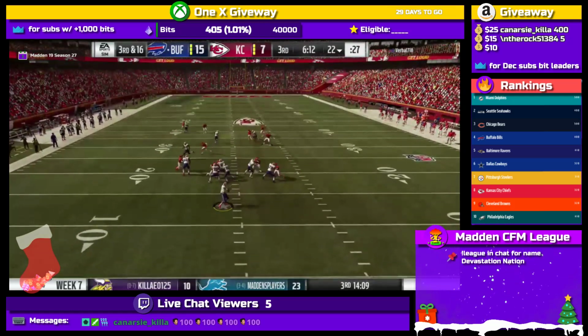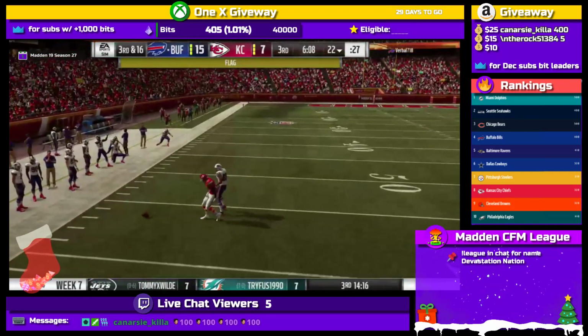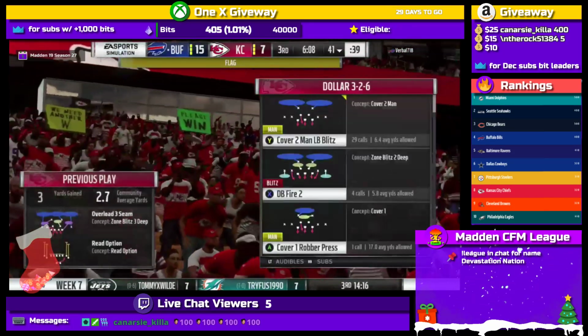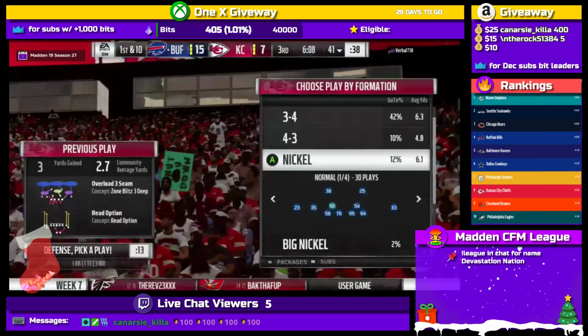On play action, Allen. That's incomplete, but there is a flag down, so hang on. A big call coming on third down. Some boos coming down right now from this home crowd after that call.